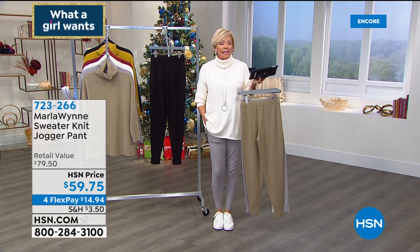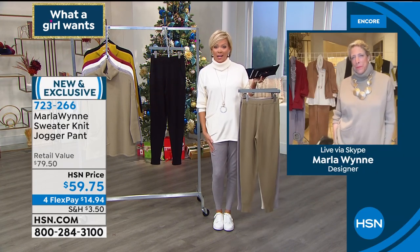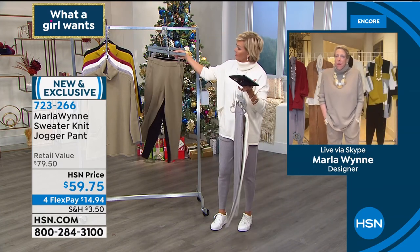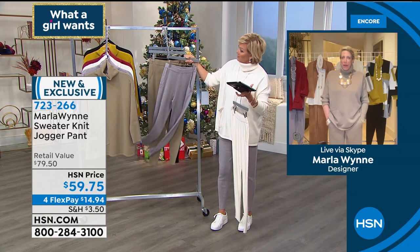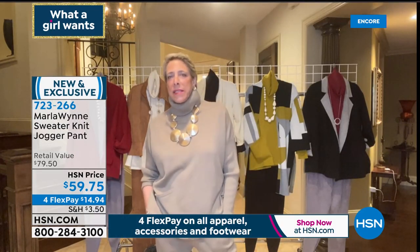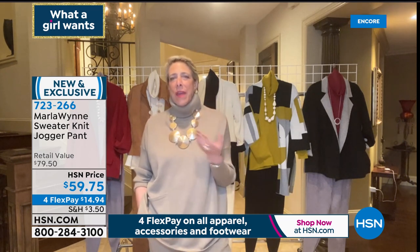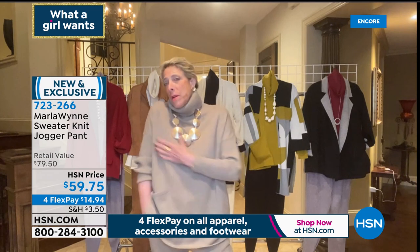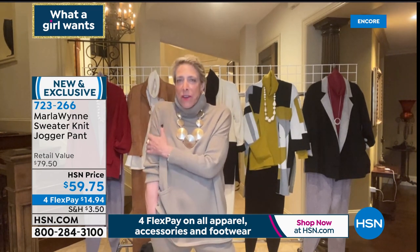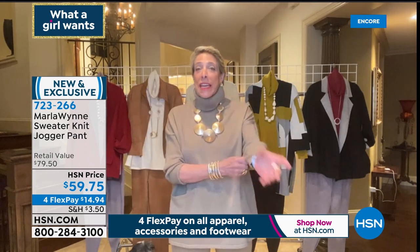They feel like cashmere. They really feel just like the turtleneck. It feels like cashmere. Great job on this fabrication, Marla. Well, I really have my manufacturers and my design team to thank because it's not an easy task. I didn't want to do an acrylic fake cashmere. I call it the kitchen sink because we use so many yarns in it, but the hand on it is amazing.